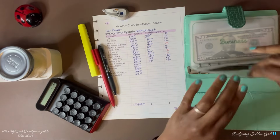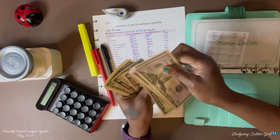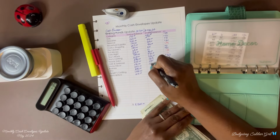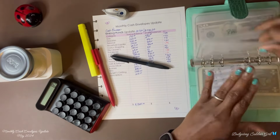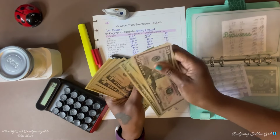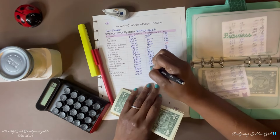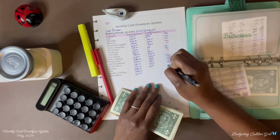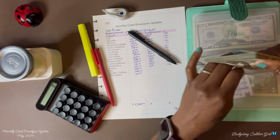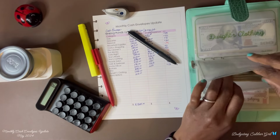Home decor. $227. Business. $255. And that is plus $13.